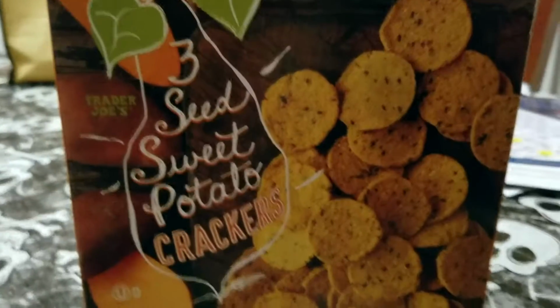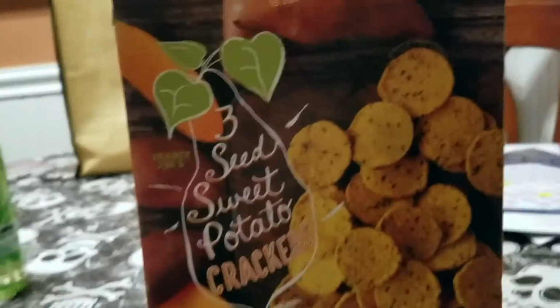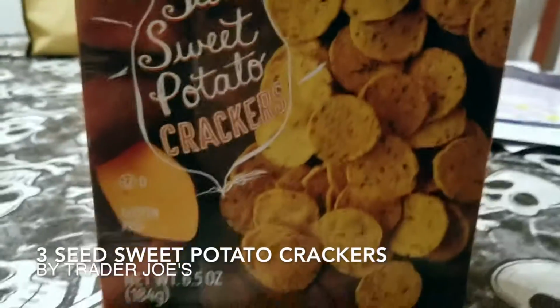Wanted to tell you a little bit about a snack that I picked up from my Trader Joe's, but don't worry, if you guys don't have Trader Joe's by you, you can order these online. They're super delicious. They're yummy crackers. These are 3-seed sweet potato crackers.